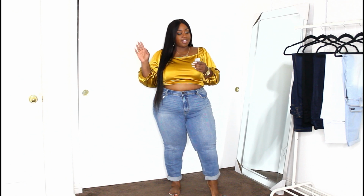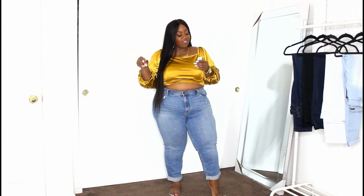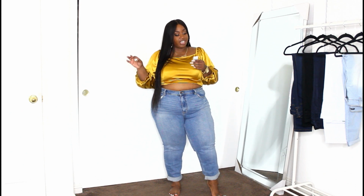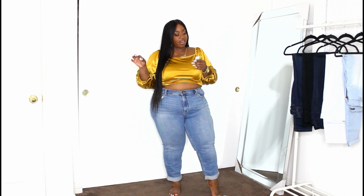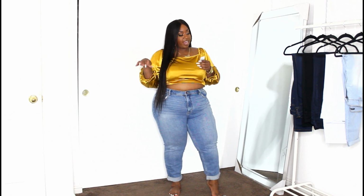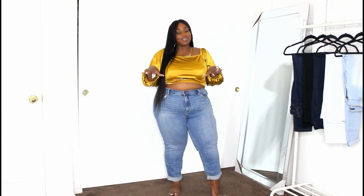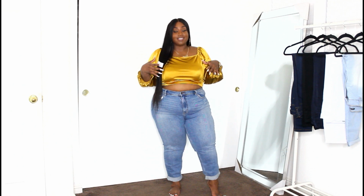So this is the Got It From My Mama jean. Imagine a jean that's comfy, stretchy, and all around chic. It's real and it's right here. Meet the mom jean, a high rise with an ultra relaxed fit through the hip and thigh. You may never want to take them off. I'm definitely converted, okay? My eyes have been opened, you understand me?